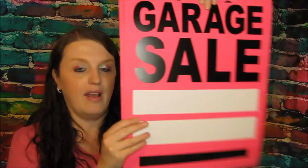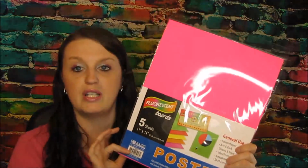So definitely love those. I was thinking of getting a marker, but then I'm like, nah, I don't need that. I ended up getting some poster board in case I need to make more signs and stuff for the rummage sale. So these come in 5 different colors. It's green, orange, like a different kind of orange, yellow, and pink. So I thought these would be kind of good to use.